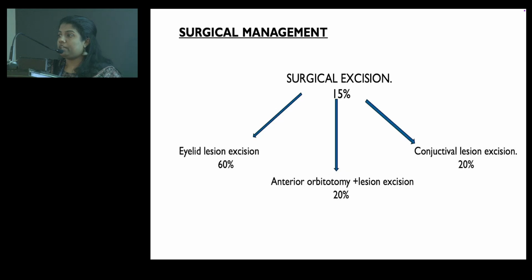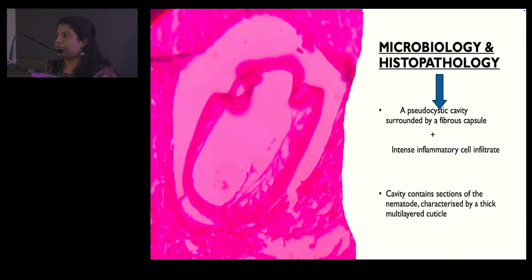Surgical management included surgical excision, of which 60% underwent eyelid lesion excision, 20% anterior orbitotomy plus lesion excision, and the remaining 20% conjunctival lesion excision. In all patients who underwent surgical excision, the specimen was sent for microbiology and histopathological analysis, which revealed a pseudocystic cavity surrounded by a fibrous capsule along with intense inflammatory cell infiltrate, and the cavity contained sections of the nematode characterized by a thick multilayered cuticle, as demonstrated in the image.